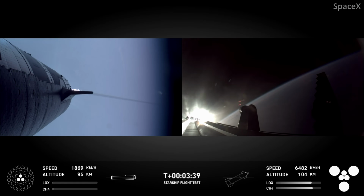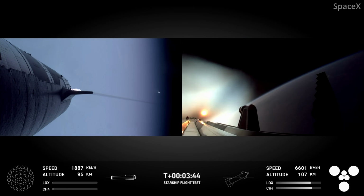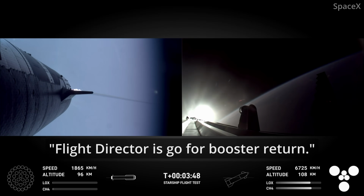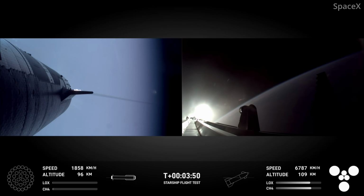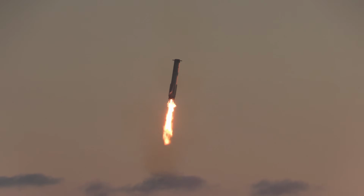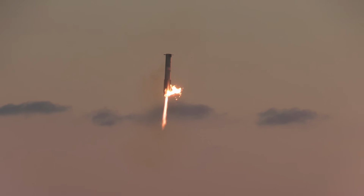That team clearly liked what they saw. Less than 4 minutes into the flight and moments after the shutdown of the boost back burn, flight directors go for booster return. The go-ahead was given to attempt the catch. The 232-foot-tall Super Heavy booster glided through the sky towards the launch tower before 13 of its Raptor engines sprang back to life, dramatically slowing it down.